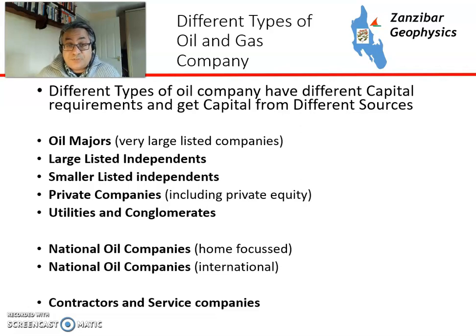Let's talk a little bit about different types of oil company. At the very top you have the Western companies, the international oil companies, or the IOCs. You have the oil majors. These are the giants, the Shells, the Exxons, the BPs, Eni, Equinor, Total. These are large integrated companies that operate all over the world that have market capitalizations in the tens of billions, hundreds of billions plus. Then you have the large listed independents, both North American, such as Devon Energy or Pioneer, etc., or international, such as Tullow or London. They're listed on stock markets and they have market capitalizations in the billions to hundreds of millions.